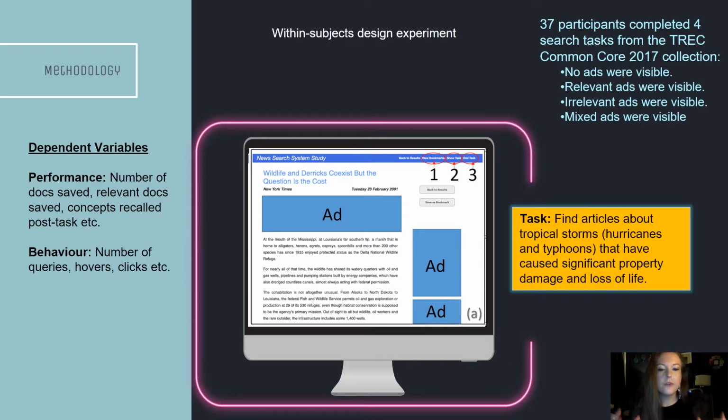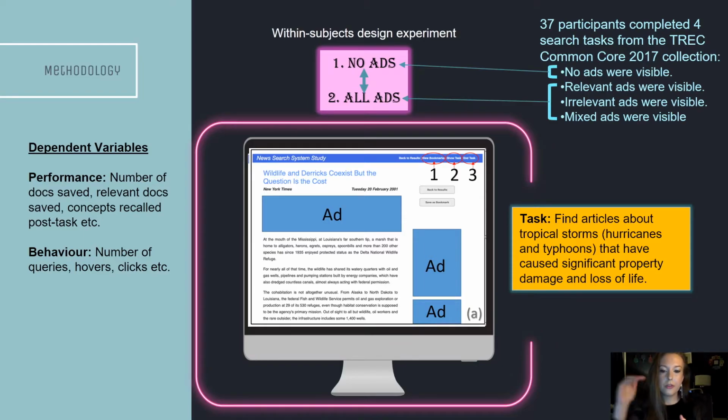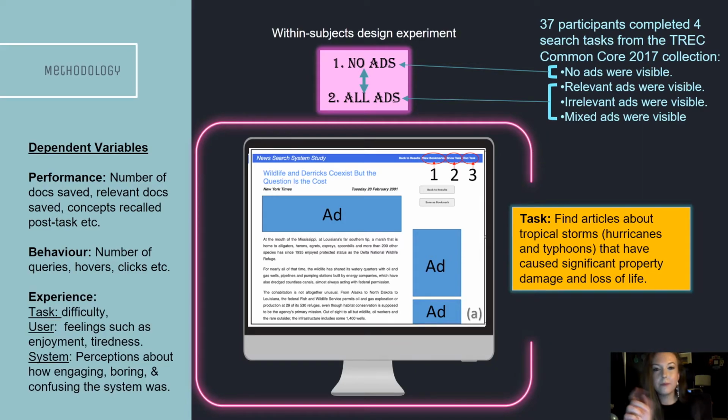But because the focus of this specific research is just on a general effect of ads, the metrics gathered from the 3 ad conditions were averaged to devise an overall measure of ads, and this left 2 groups to compare, no ads versus all ads. Additionally, in between each search task, each user completed short surveys, and these assessed how much they learned in the task and gathered richer experience of how users felt the task was and their own perceptions and thoughts about the system.